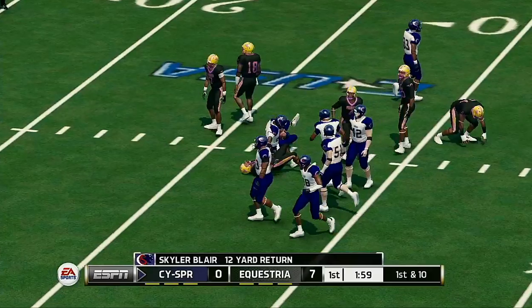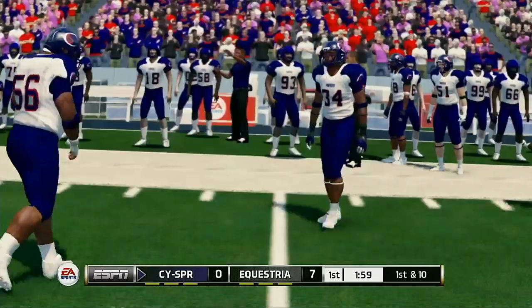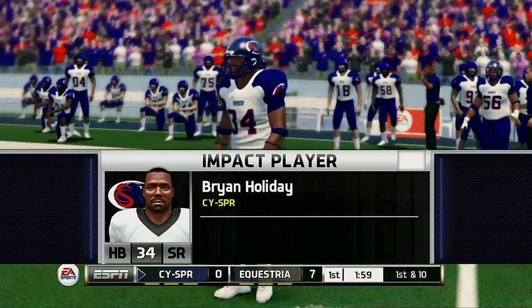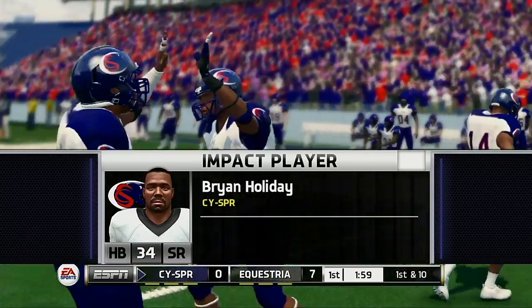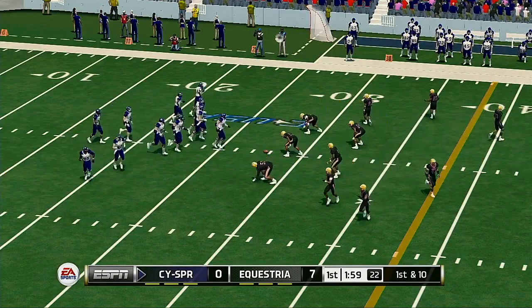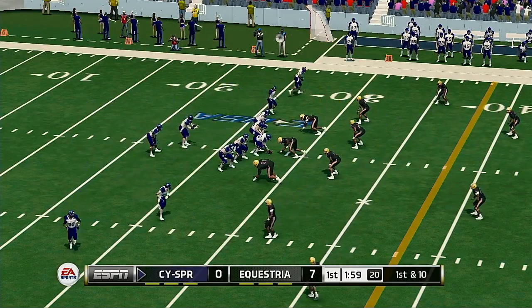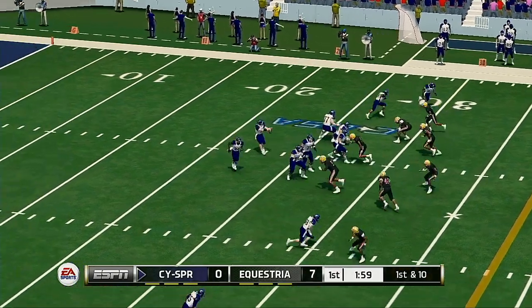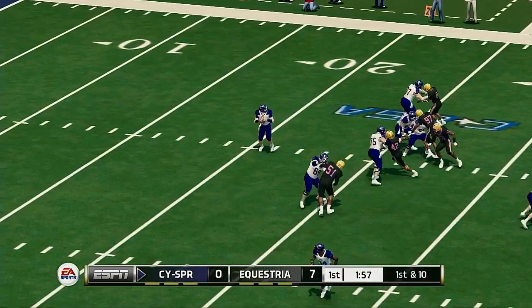He's taken down at the 28. Holiday is a guy that they basically build this offense around, Kirk. I mean, he is the workhorse of this offense. And one thing, the offensive coordinator does a really good job of using him in different ways. You'll see him catch the ball out of the backfield. He can run for big carries. So they do a nice job of showing the diversity that he brings to this offensive scheme.